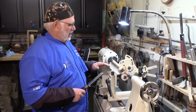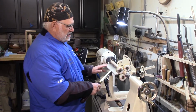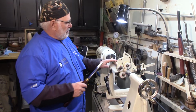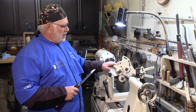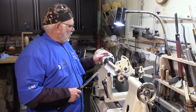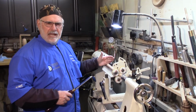Okay, now we've reset it so that the tool rest is on the other side of the steady rest, and now my job is to bring it down to size, the long piece, and then we'll sand it, and then we'll cut it to length.